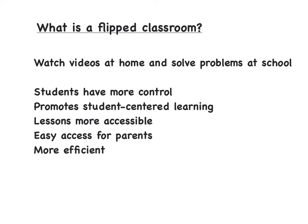If you notice in my classroom, I have my desks arranged in groups, so there is group work. It is fluid group work from lesson to lesson, so the groups can change. If they have any questions, they can talk to each other, trying to figure out how to solve the problems. The lessons are much more accessible. I do post all of my videos onto YouTube, so the students will be able to watch them.